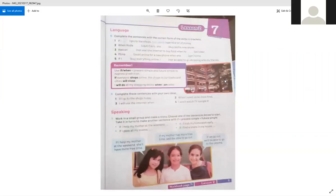Now let's turn to page 5. We have another grammar lesson here, how to use if or when. If or when in the first conditional. We use if or when. Here we have the rule. We use if or when plus present simple and then the future simple to express prediction. Again, we use if or when plus present simple, and the other verb will be future simple, which means will plus infinitive, like here in the examples.